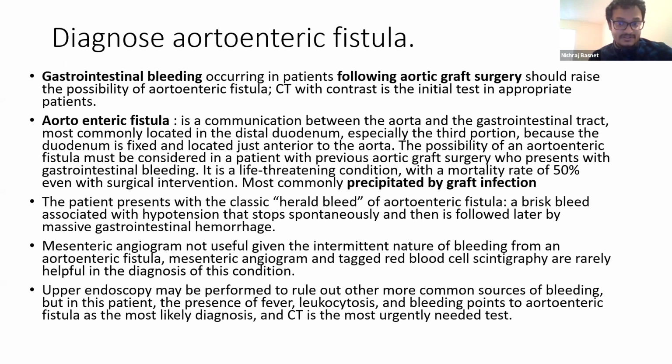So he's having a brisk bleed. He was having brown stools, and then he had a brisk bleed. So that is a buzzword, a keyword, which can, in a patient with a history of a graft, point you towards this diagnosis. So it's CT with contrast that is the diagnostic modality here. Mesenteric angiogram is used, but because the bleeding in fistulas can be intermittent, it is not the best way to do it. And upper GI, you would not see anything with upper GI. And I know you were thinking about mesenteric, small GI, or trying to pinpoint the source of bleeding, and you said RBC tagged scan, but this case was a clear-cut aortoenteric fistula, so CT with contrast.